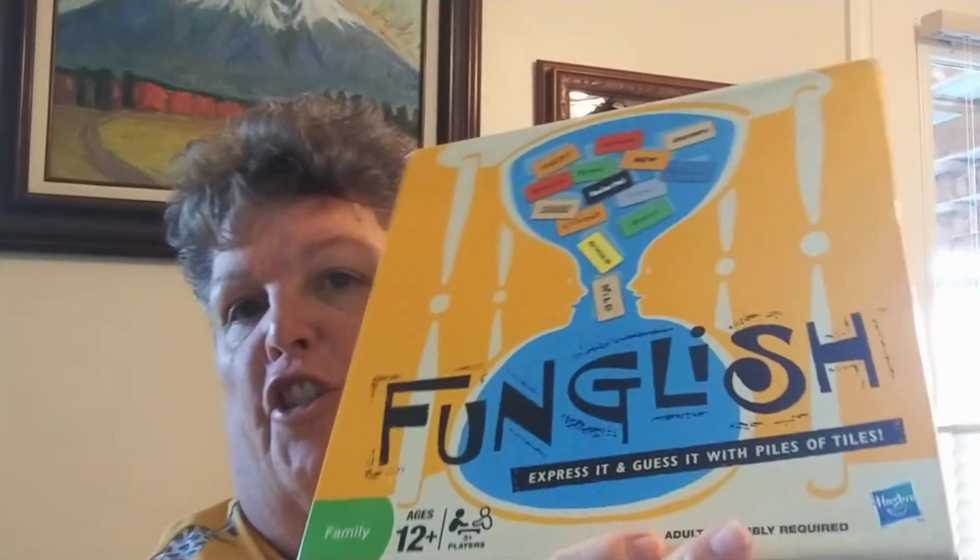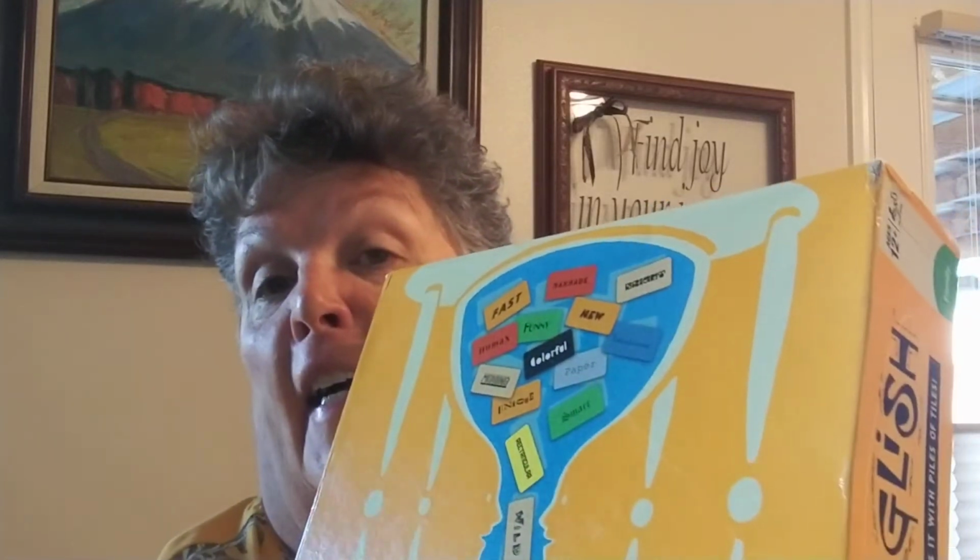And the last one that I have here is called Funglish. And so it's got lots of words, as you can see up here, and you try to express it and guess it, right? And so it's kind of like charades, but you're using words to do that with. And so this might be a fun game for those of you who are learning some sight words, or those of you who are reading, but Funglish is another game.